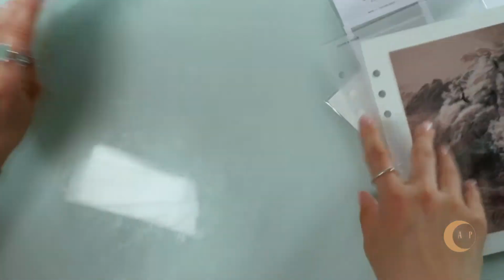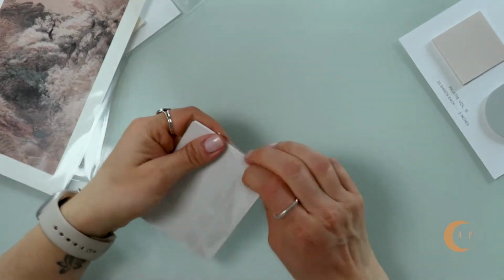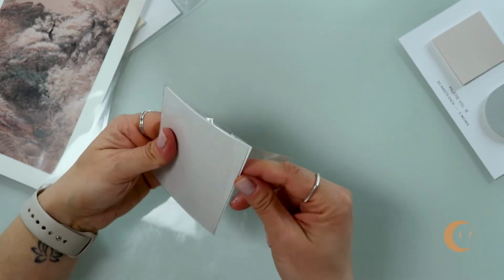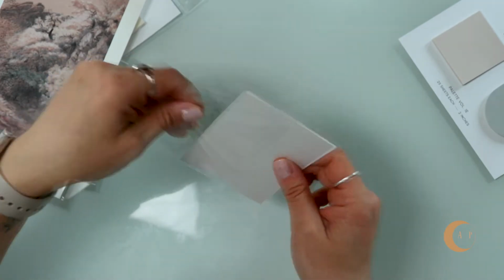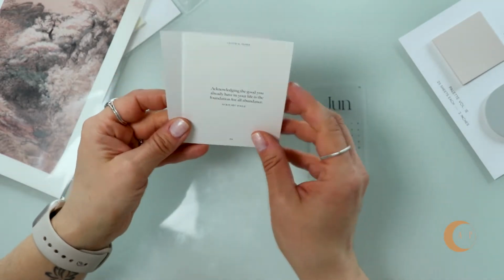You know what, Cloth and Paper? Hats off to you. You did good this month. The last couple of months I was questioning, what on earth are we doing here? But this month you did it, so way to go. We're unpacking everything. Eckhart Tolle.